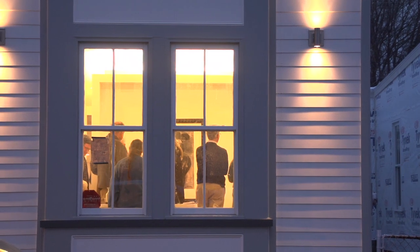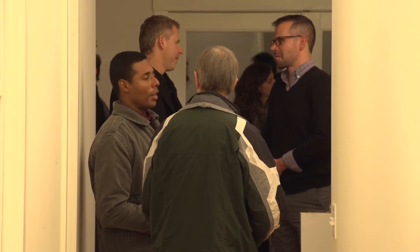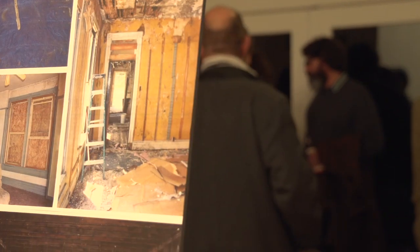We want to make sure that everyday residents of Covington are really benefiting from the changes that are happening and are having a big voice in the future of our community and celebrating the past of this community.